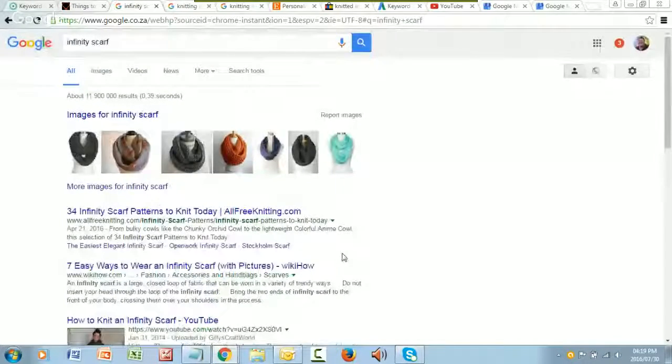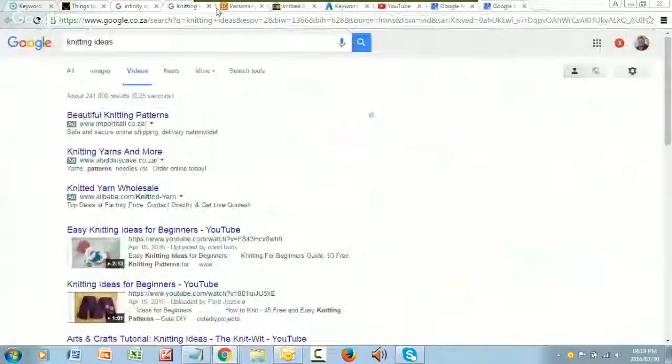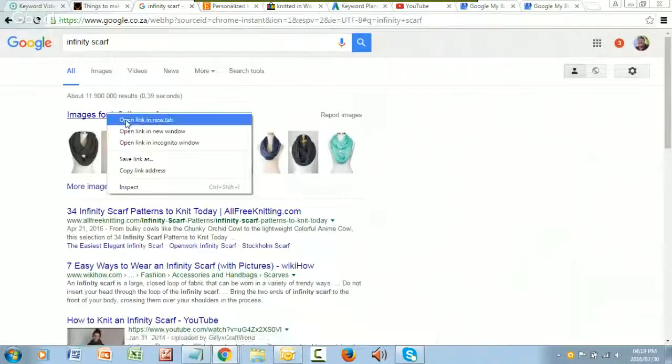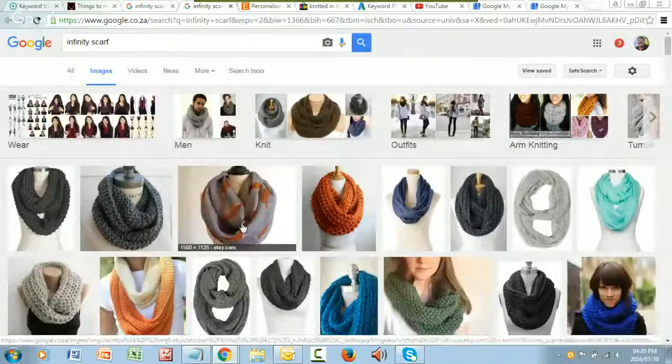I'd look in a thing called Google Trends. Look it up, do it. Have a look to see if it's waxing or waning. There's the right words for you. I actually enjoy this infinity scarf myself. So, just images, open it up, have a good look through. Look to see if they're all huge. You see, some of them are not even knitted. How cool is that trick?